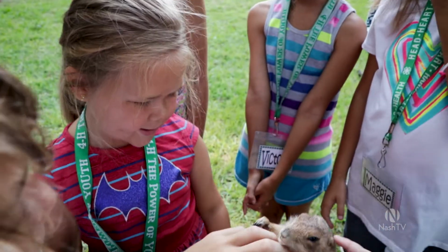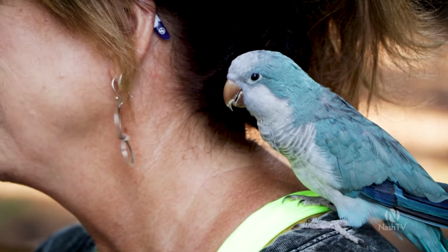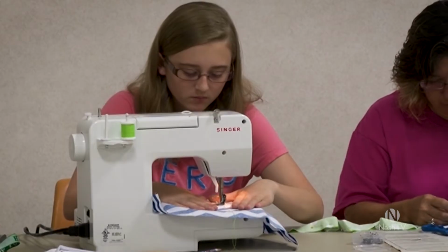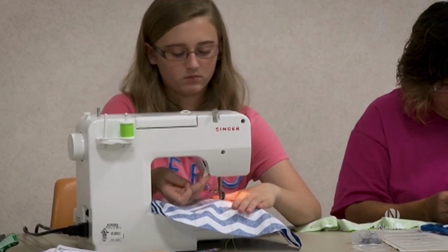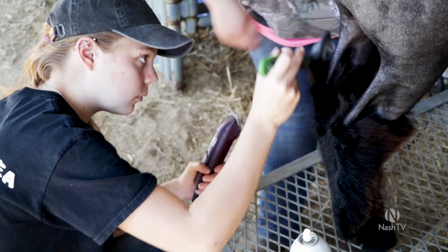4-H is a youth organization. We teach kids from 5 to 18 years old. We do it by hands-on learning through clubs. And we have several clubs. We have everything from shooting sports, small animal clubs. We have the sewing club. They learn a lot more than just quilting. They learn how to make clothes. They do a lot of community projects. We have livestock clubs. We have a cooking club.